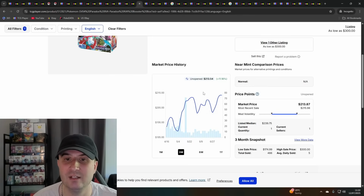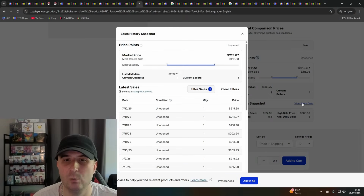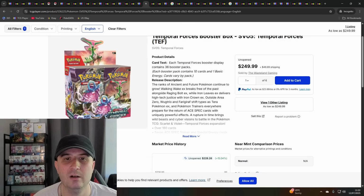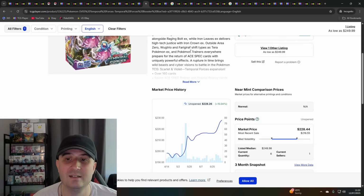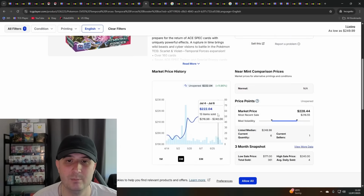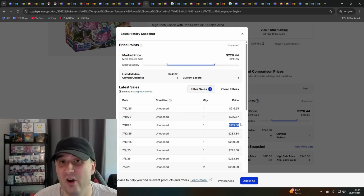Paradox Rift is increasing in price. However, it is one of the cheapest sets right now. We're seeing last sales of $215, $212. There's one here from yesterday for $202. That is the cheapest Scarlet and Violet set on the market right now. Temporal Forces, similar situation. I think Temporal Forces is a slightly better set, and that's why we're starting to see a bit of a run up in price on it. Last sales $216, $227, $230.